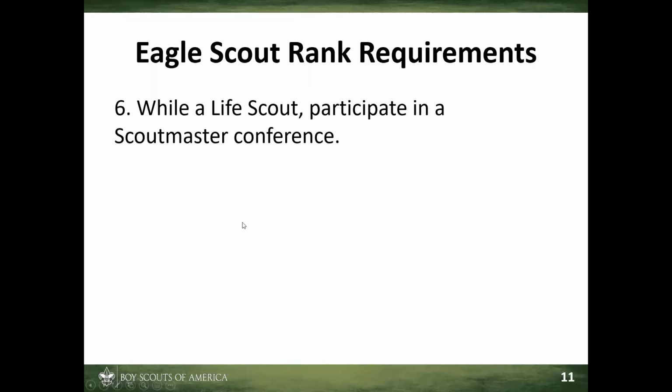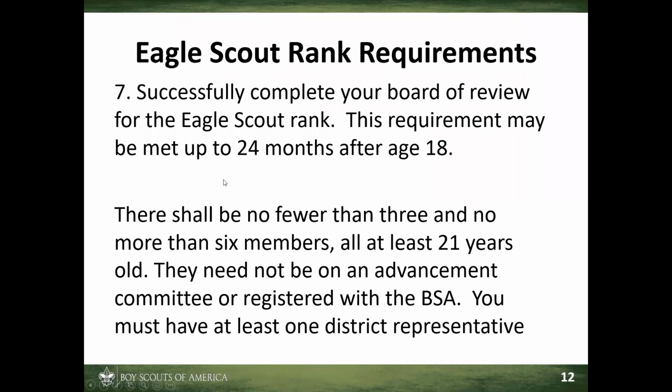We've all done these before. This Scoutmaster conference generally is the Scoutmaster preparing you for the Eagle Scout Board of Review and some of the questions you might answer, because they're a lot different than a normal board of review. Complete your board of review.